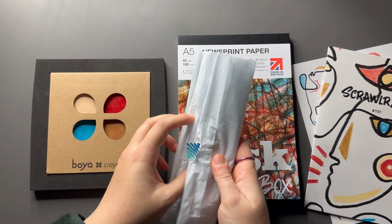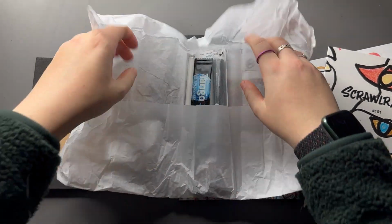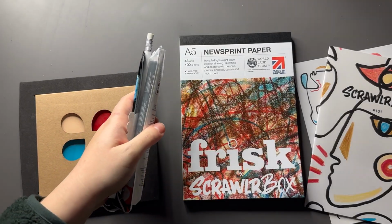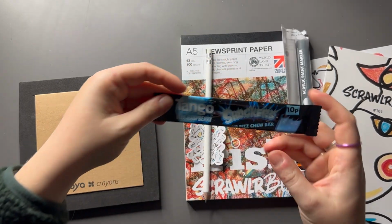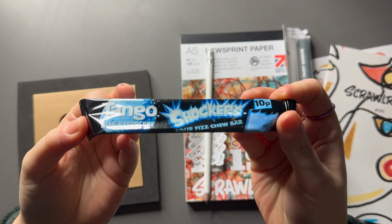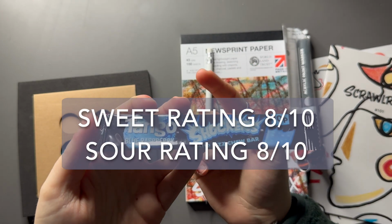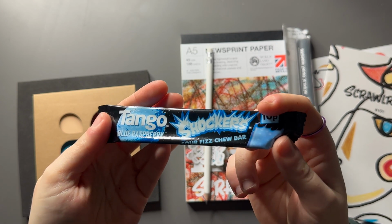Let's pop into this little parcel here. And our sweet for this month is the Tango Blue Raspberry Shocker. Oh, it's a sour filled chew bar. We know what that means. There's going to be a sour rating. I'll pop it up on the sweet. We'll put the sweet rating here, sour rating underneath for this.